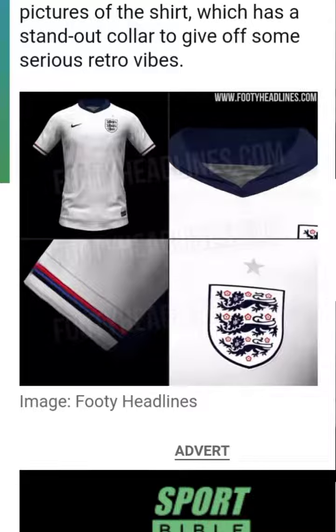There is also red mixed with navy on the cuff of the sleeves to evoke memories of the 1986 World Cup in Mexico and the 1990 tournament in Italy four years later. The likes of Jude Bellingham and Harry Kane will look the part in the kit, and it is set to be available to purchase from March or April.